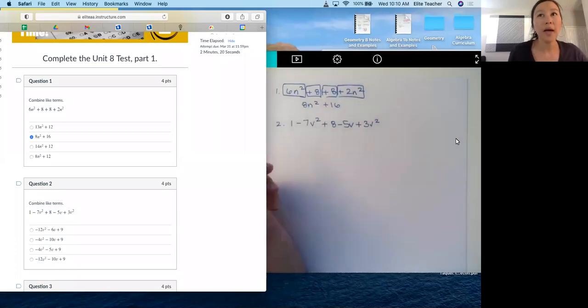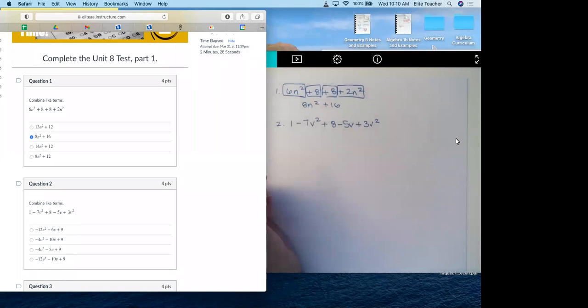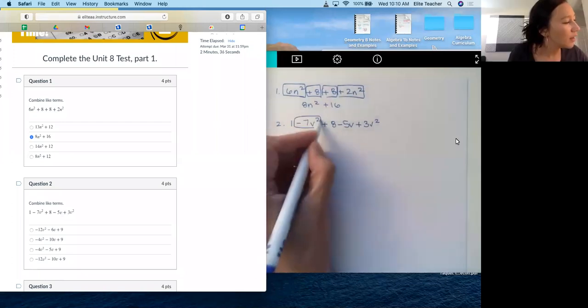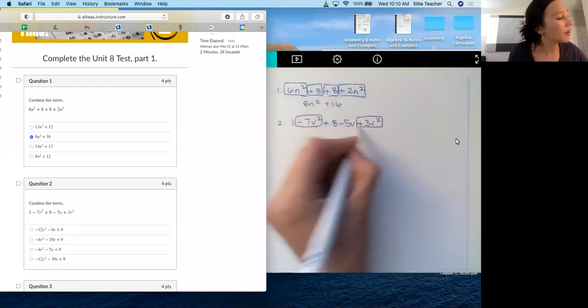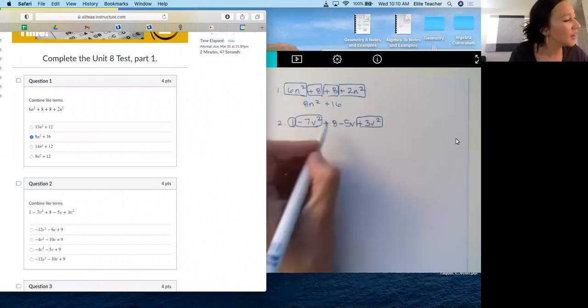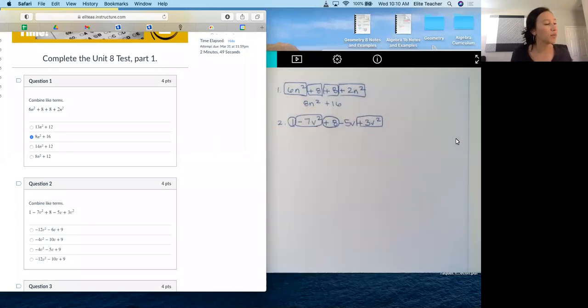Okay, so does anyone want to tell me what we can combine for number two? Combine 7b and 2 and then 3b with 2. Yep, very good. And what else, Dakota? Then you can do 1 and the 8. Exactly. Very good. Excellent. And there's nothing we can combine with the negative 5b.